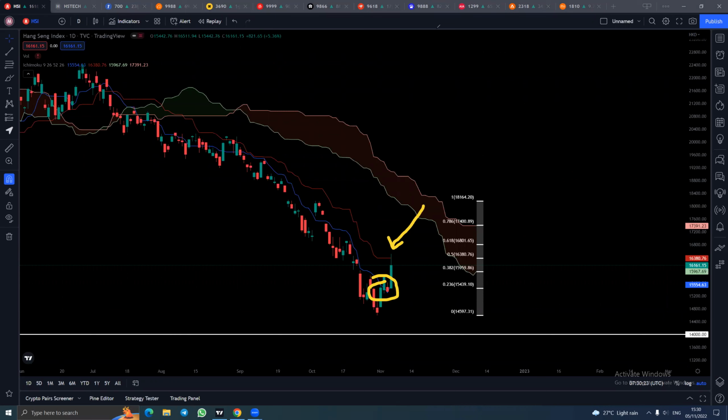So looking at the Fibonacci resistance level from 14.6k to a high of 18.1k, 16,380 is the 50% Fibonacci resistance level. We have to clear 16.8k to potentially go towards 17.4k and even back to 18.1k. For the support to watch, it will be 15.5k, which is this blue conversion line.